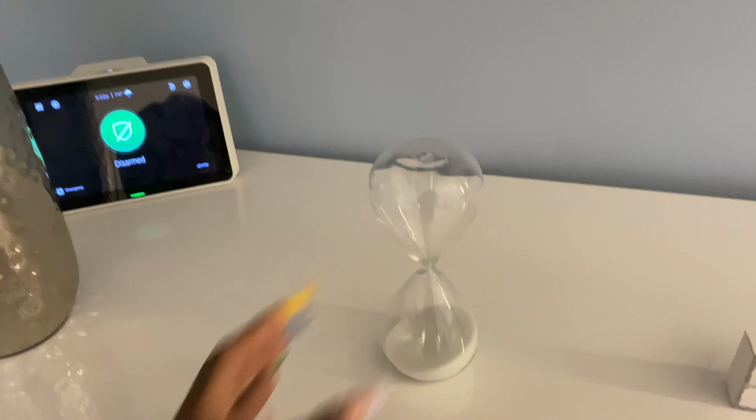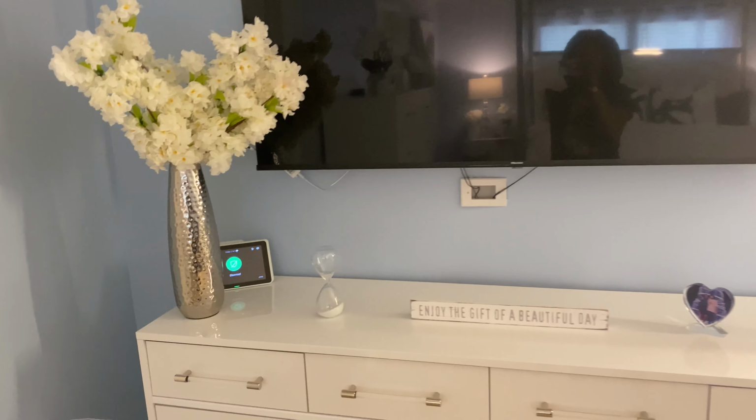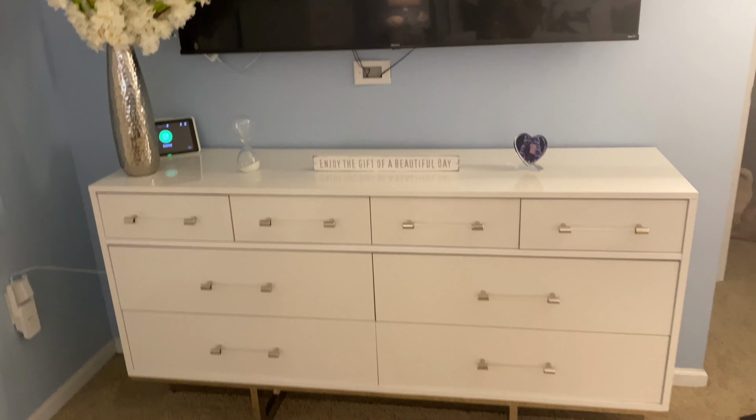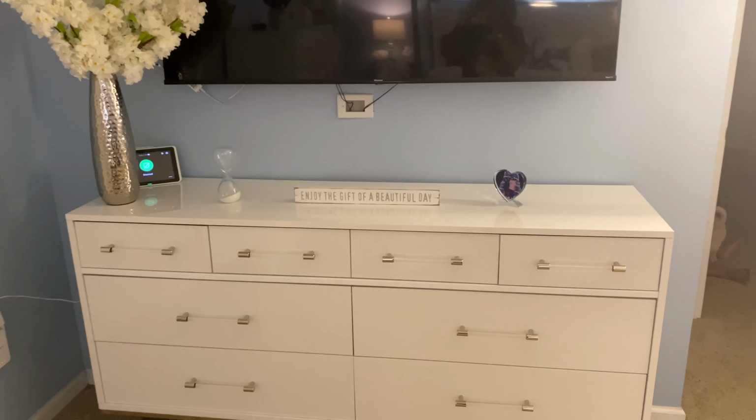But then this plant and vase, these were both purchased from Amazon. I'm gonna leave the links down below, guys, but I didn't know where to put it, so it's just gonna be there for now. I'll probably get like a bench on the side and just put it there, but for now this is where it is.